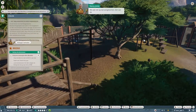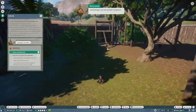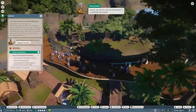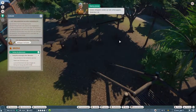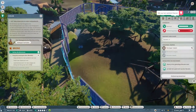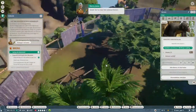Oh, dear! It looks like we've arrived just in time. One of the habitat's barriers has collapsed. And wouldn't you know it, one of the bonobos has made a run for it. We'll need to catch them. But before we do, we should box up the other bonobos to stop them escaping too. Select the habitat boundary to bring up the habitat information panel. Good. Now open the animals tab.